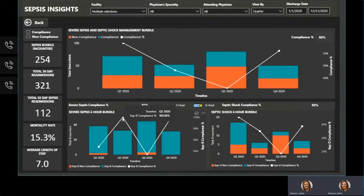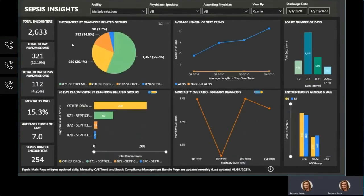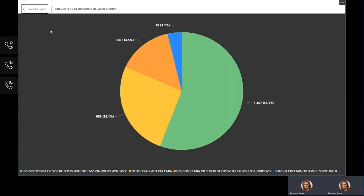Now I'd like to go back to our main page and demonstrate some of the functionalities within each of the widgets. For this demonstration, I will demonstrate the first widget, which is that encounters by diagnosis-related groups. Each of the widgets have the same functionality. So you'll see if I select focus mode, here the graph is in a larger view. So if you're doing a presentation or large screen, you may want to have a larger graph. You can select that focus mode to still hover over your data points and see this in a larger view.